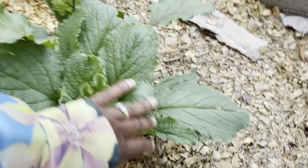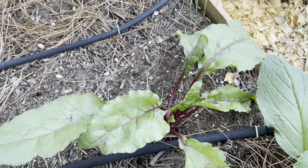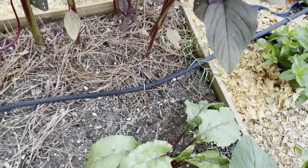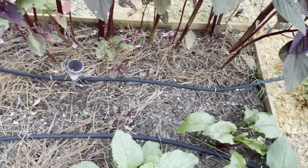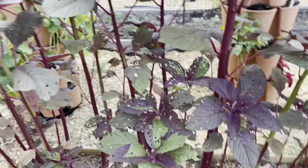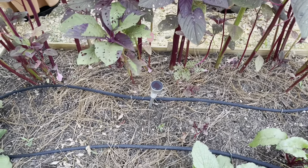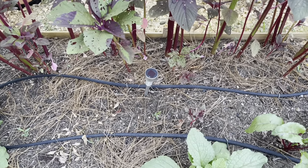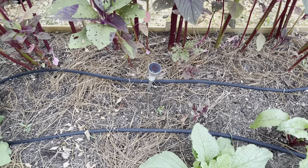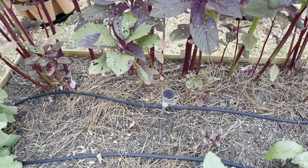We have borage. And these are beets that I planted the first week of April, and I was upset because, as I've stated in that video, I had gotten some bad soil, but you know, I stand on that with prayer and putting in the work, and that's what I'm going to continue to do.